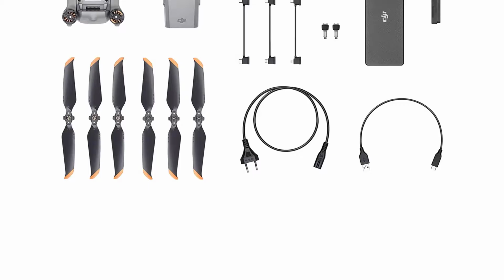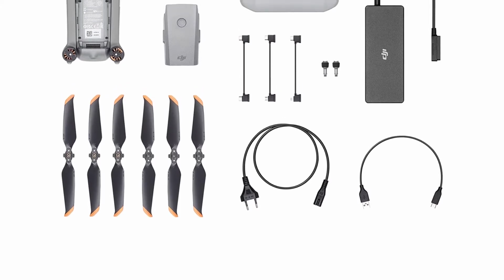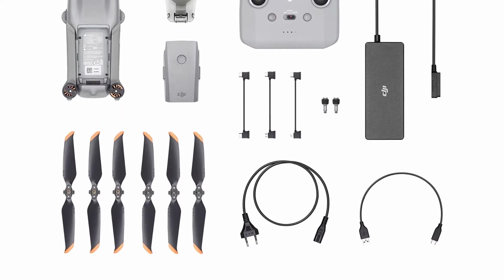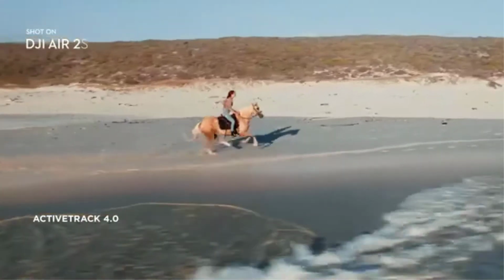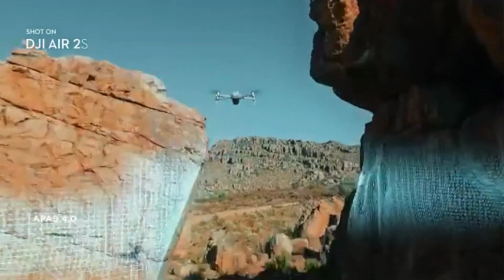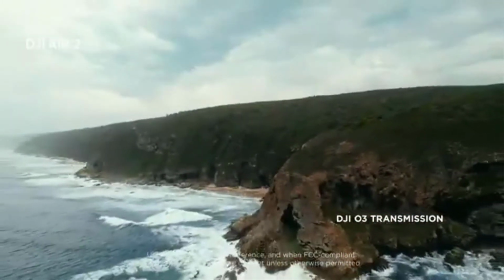The Mavic Air 2S is suitable for both beginners and more experienced drone pilots, with features that make it ideal for both amateur and professional use. Safety features include obstacle sensing in 4 directions, as well as Advanced Pilot Assistance System 4.0, which can be set so the drone flies autonomously around obstacles when detected.